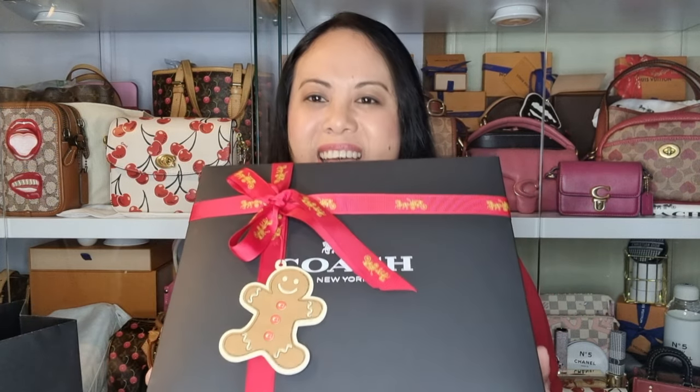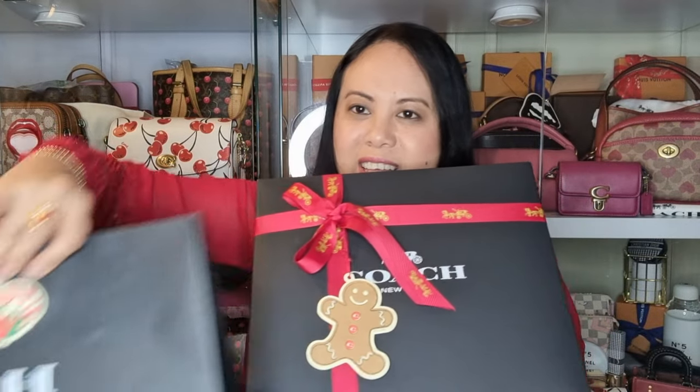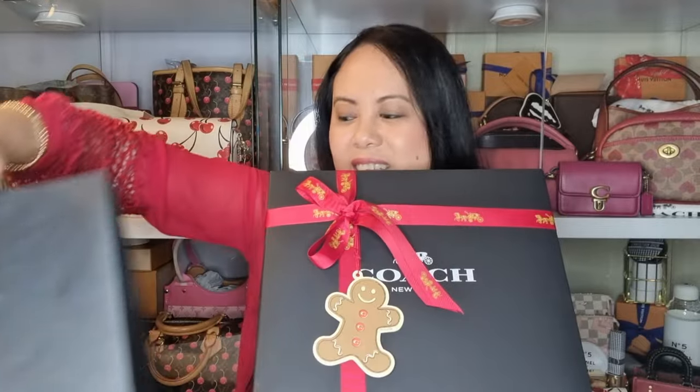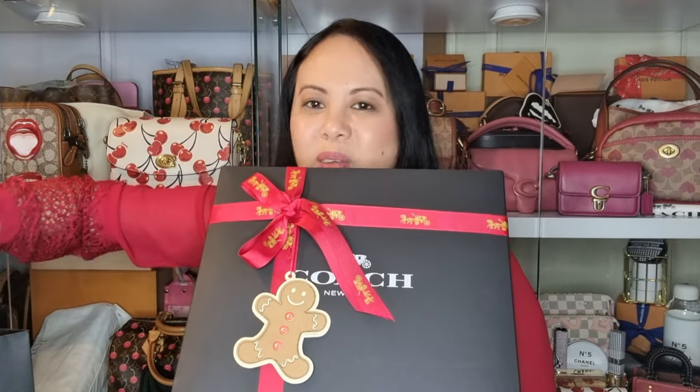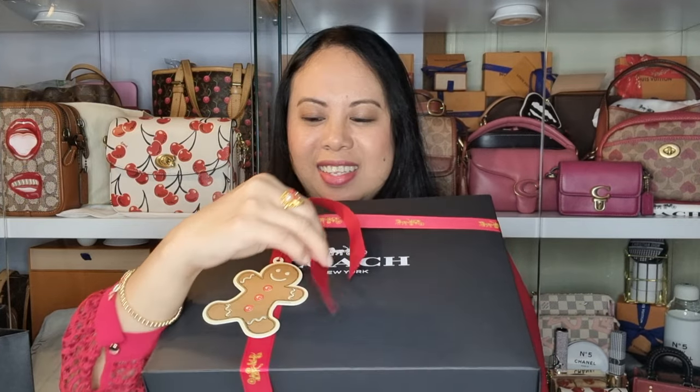Okay, so now let's do the unboxing. This is so cute. I really love the Coach tag, and it's even got the C logo. I don't know whether you can see. And then I also have another one here. I think they are so cute. Anyway, let's get on with the unboxing. I'm so excited.